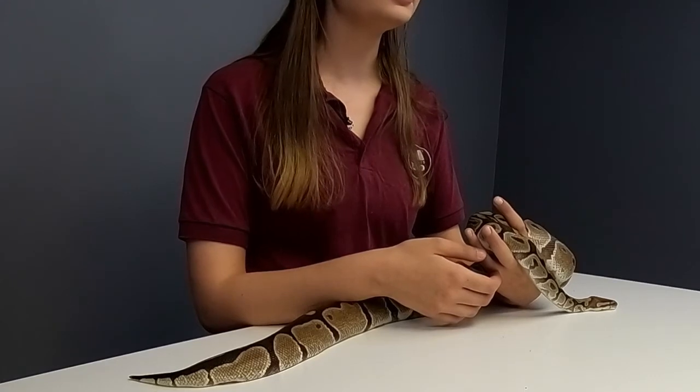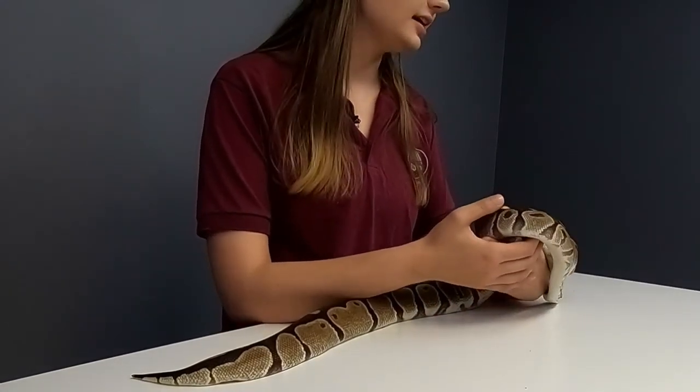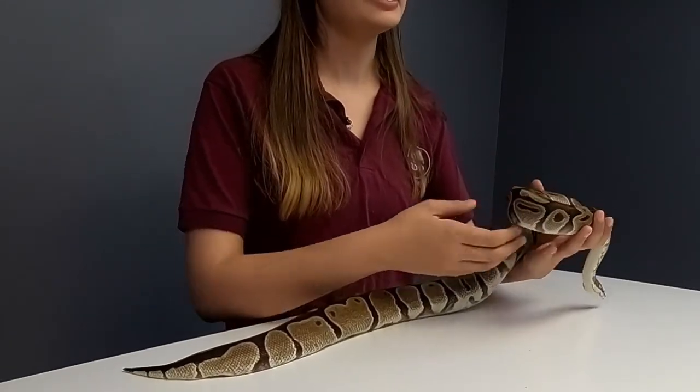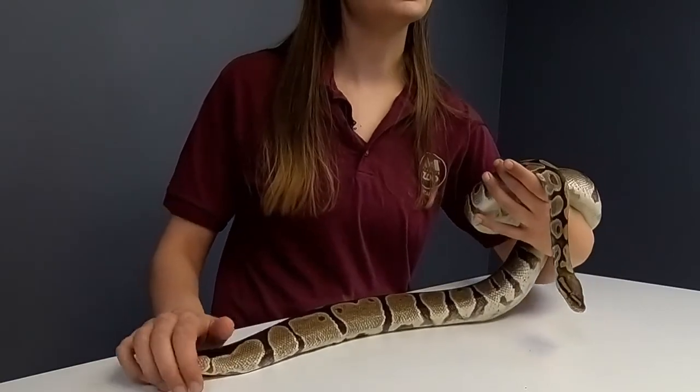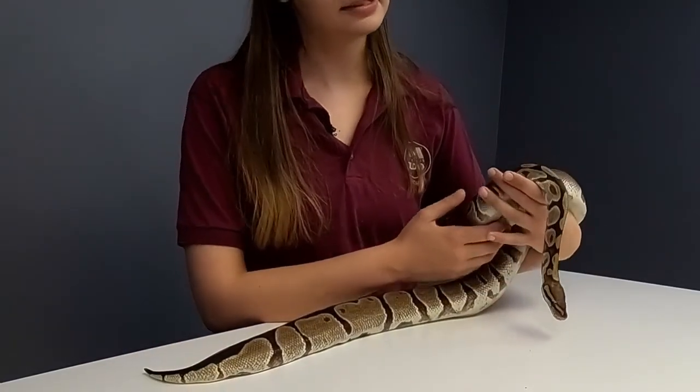So if a predator were to find them while they were shedding, they wouldn't be able to defend themselves very easily. They do also become more aggressive when they're shedding. So if you know someone who has a pet snake and it's shedding, they tend to leave them alone during that time because they are feeling more vulnerable and more easily threatened.